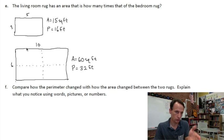But we doubled both the length and width. If we had only doubled the 3-foot length to 6, and kept this as 5, well then, yeah, we would have just doubled one of them. It would have been like 2 of those. But we doubled both the length and the width. That's why double here is quadruple.